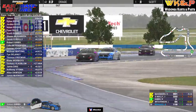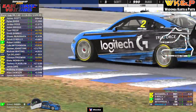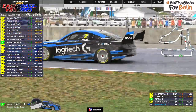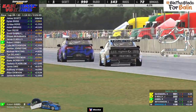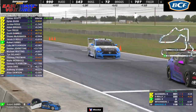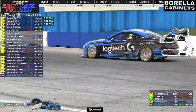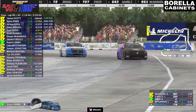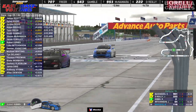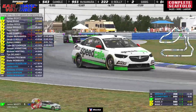Robert Gibbs is trying to fight his way back from his little exercise on the grass earlier. Scratched up panels on that ERT Mustang. It's still inside the top 10, having a great little battle here with Jacob O'Reilly. Check on our race leader, James Scott.